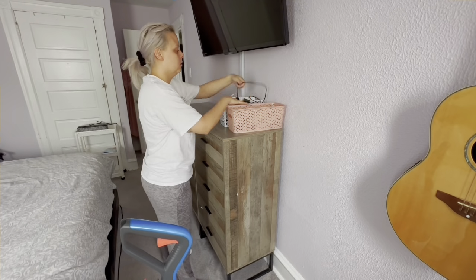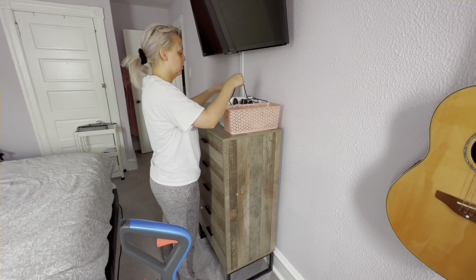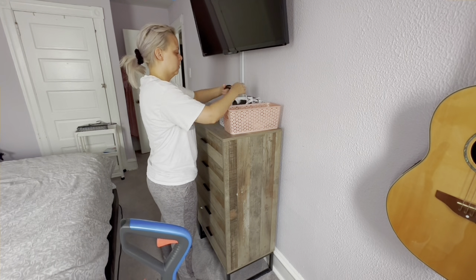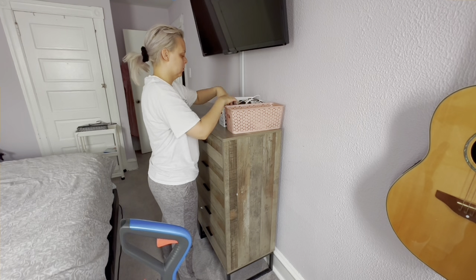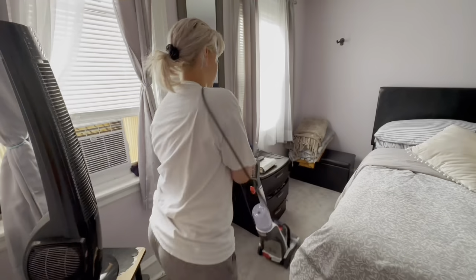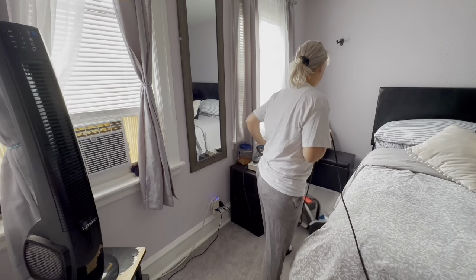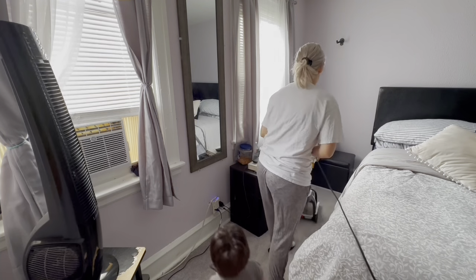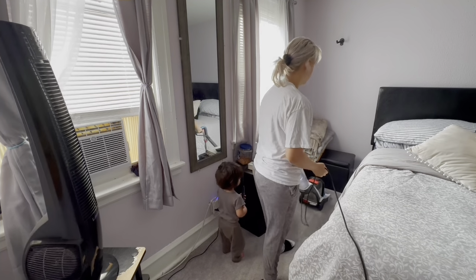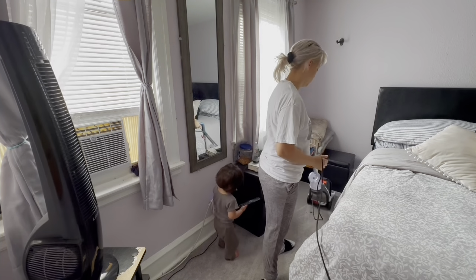Now I'm just moving the stuff back on the dresser, putting everything just a lot neater. And I swear, like in a day, it's just gonna be all crazy again. That's just how it is. Things pile up, we leave things laying around, and then the next few days we gotta go back and fix it again. So that's just life, right?